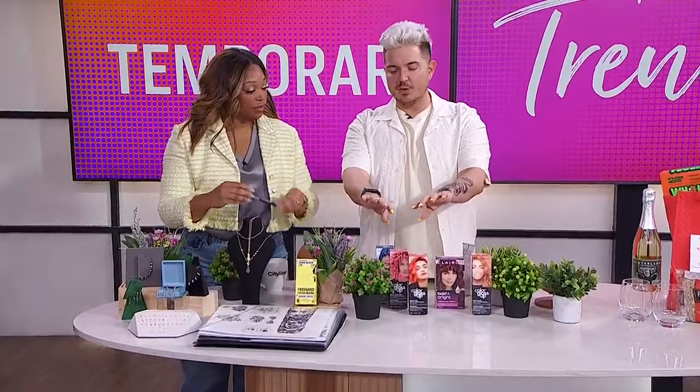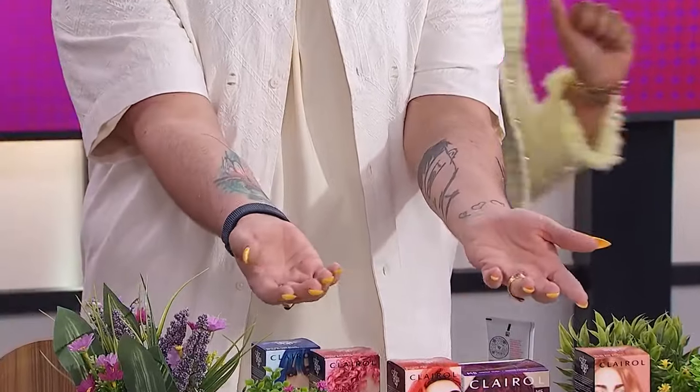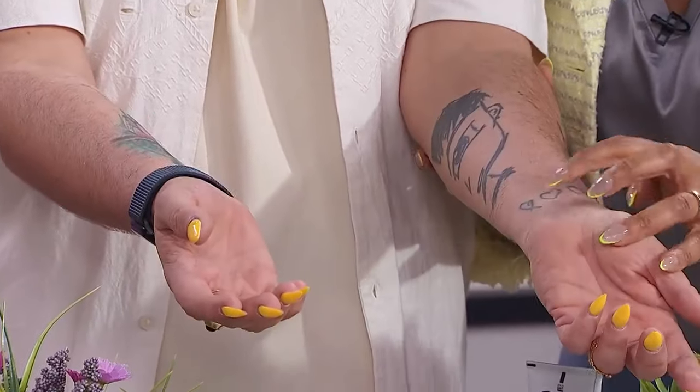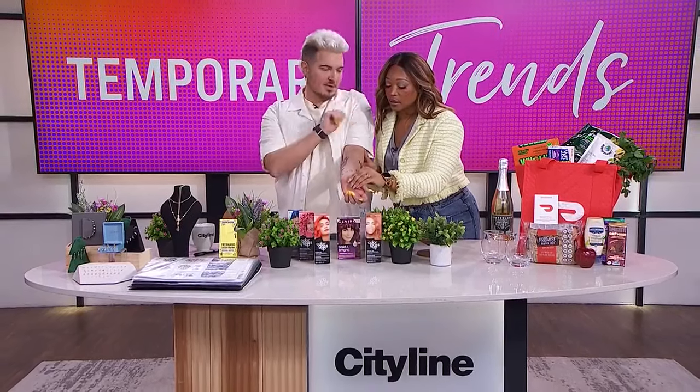So somewhere on me is a new temporary tattoo, and I'd love for you to try and see which one you think it is. Let me see. Let's see, shall we? What do we think? Are those ones temporary? You would think so. That's just a little. Can you see that? Yeah, that's faded, and those aren't from Blackline.